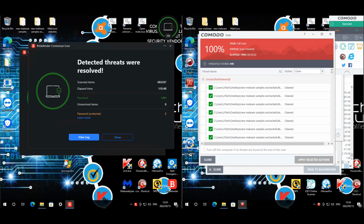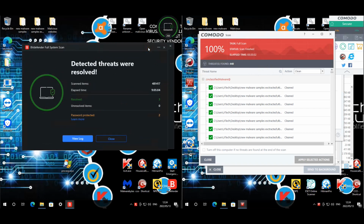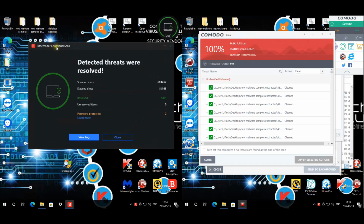Okay, so the scans are done, so it looks like there is some good news, at least for Bitdefender: drumroll, full scan has finished. So it looks like the version that I updated it to before the test seems to have maybe fixed this problem, because this is the first time I was able to complete a full scan, although it took a lifetime. I did a context menu scan on the C drive, as you can see, finished much quicker.